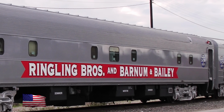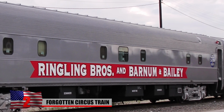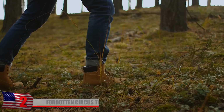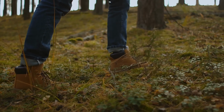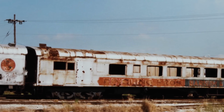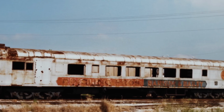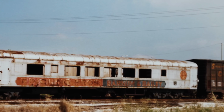Number 2. Forgotten Circus Train. Nestled in the remote forest of Nash County, North Carolina, a collection of 9 former Barnum and Bailey circus train cars sit, vacant and mostly forgotten. They're in a thick, overgrown, and difficult-to-access part of the woods, where only the most determined of urban explorers seem to reach them. The cars date back to the 1960s and still bear clear images of circus animals, including a tiger and an elephant, along with the company's trademark slogan, "The Greatest Show on Earth."